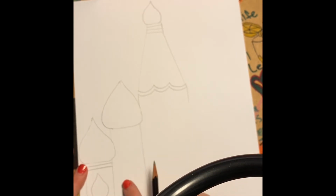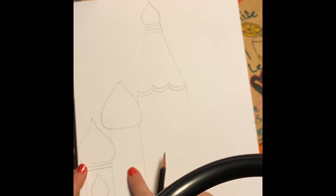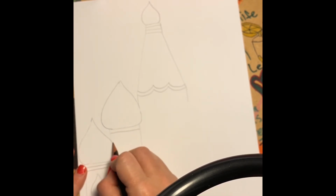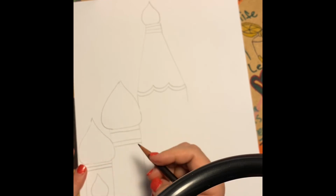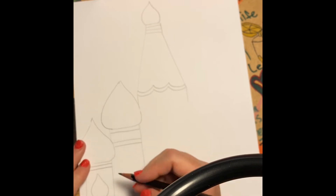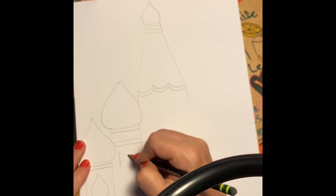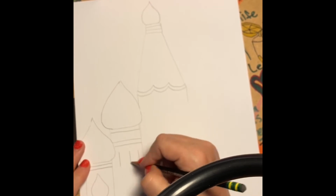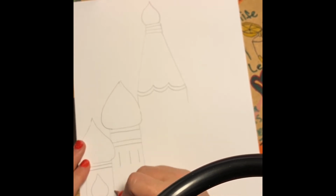All right, we'll go ahead and move back over to this tower. I'm going to give it a horizontal line. Then I'm going to leave a little bit of space, come down and make 2 more horizontal lines. I'm just adding some interest to the building. Then 3 straight vertical lines there.